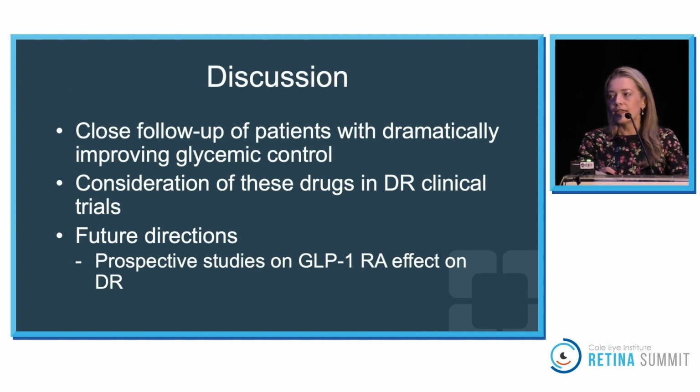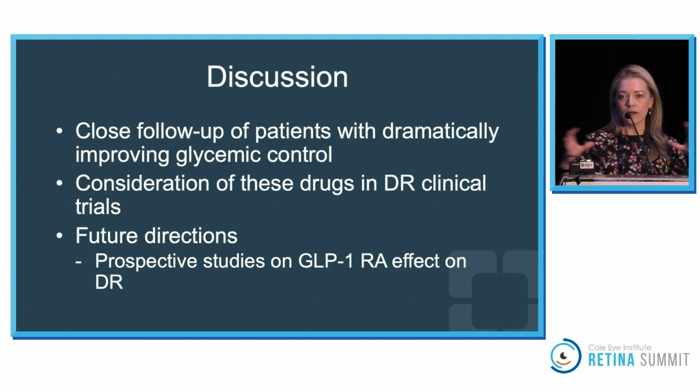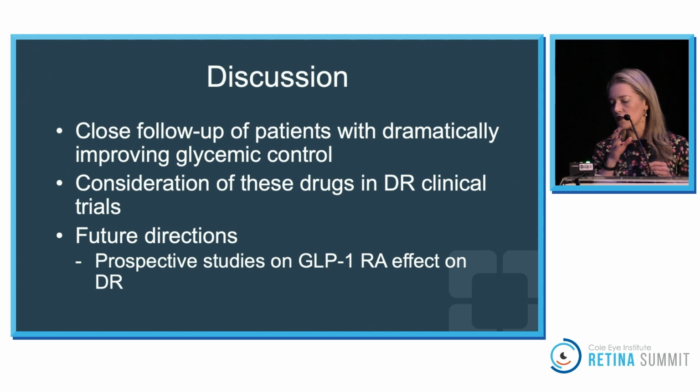And the other thing I think is important, we talked today a lot about clinical trials, and there's a lot of trials looking at diabetic retinopathy severity. If we're comparing two drugs, or comparing placebo to a drug in diabetic retinopathy severity, and our cohorts are not matched on the use of these drugs or change in hemoglobin A1C because of these drugs, we actually might be skewing our results. So it's just something for us to think about as we look at the clinical trials.